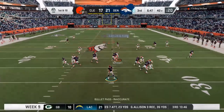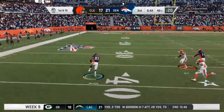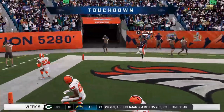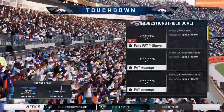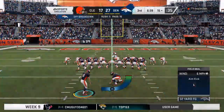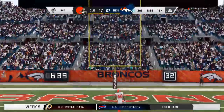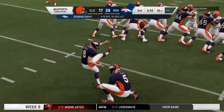On 1st down, Locke. Over the middle, that's caught by Meredith. Through an opening, and there he goes. And all the way home for a Broncos score. Cameron Meredith, his third touchdown now on the year. And the Broncos push further out in front. Extra point from McManus is good, and that pushes the lead up to 11.